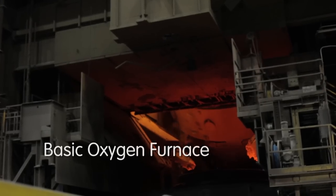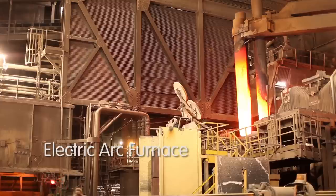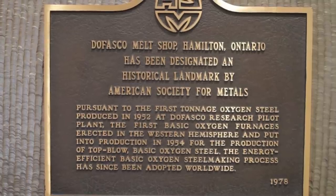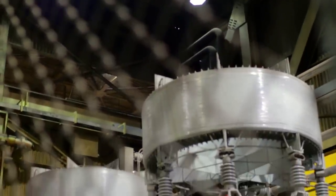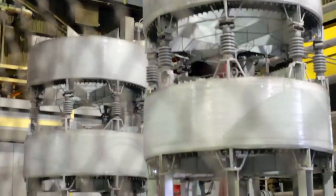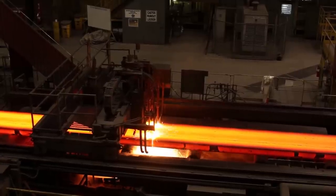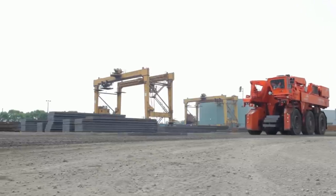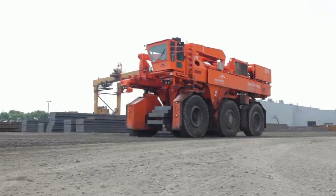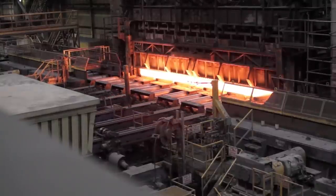At ArcelorMittal Dofasco, steel is created in either the basic oxygen furnace or the electric arc furnace. An interesting fact about each: the basic oxygen furnace, or KOBM, was the first to be built in North America, and the electric arc furnace is the largest single-source consumer of electricity in Ontario. From the steel-making furnaces, molten steel is formed into slabs at the continuous caster. At the end of the caster, slabs are cut before being moved outside to cool. From their temporary home in the slab yard, they are transported to the next main process, finishing.